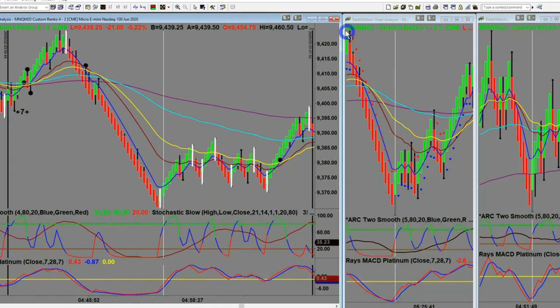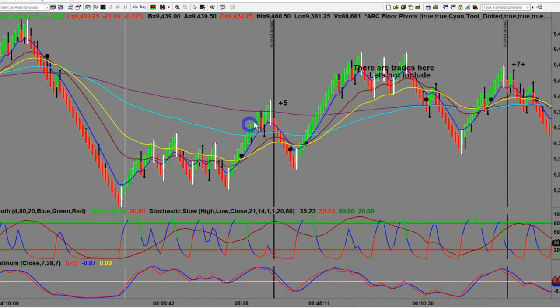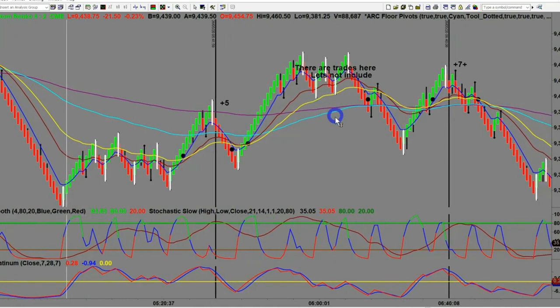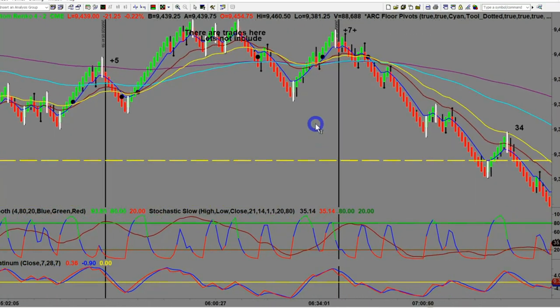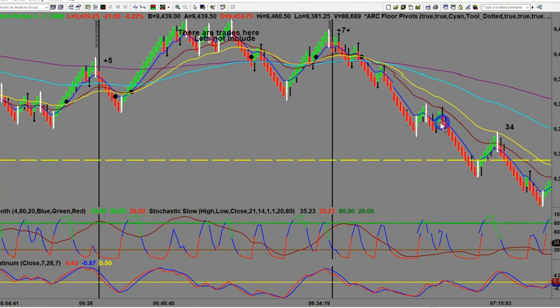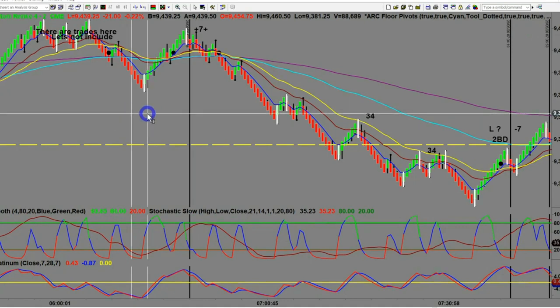So that actually was a 2B there, but anyway, didn't mark it up. Now that came after, and there was a plus five break even. I won't even talk about those. Now they were borderline 2Bs, but let's not include them. I want to talk about plain vanilla ones that you would have picked. There is a big move there. There is a 34. Actually, was that one just there?